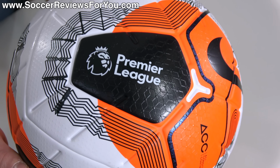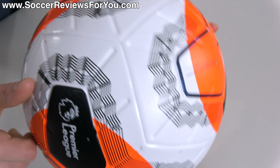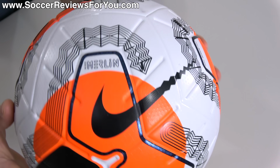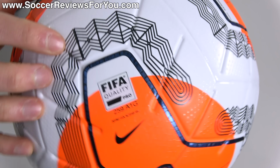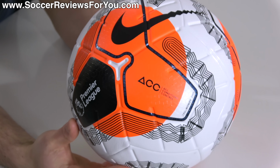Obviously the Premier League branding and Premier League logo, the EA logo, which of course is extremely important. You do have the FIFA approved badge right there for those that are wondering, and as a whole, it's actually a pretty clean looking design, and I'm happy with how it looks.